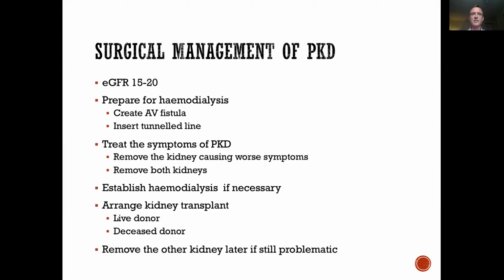After we've got to that stage, some people then come back again to the clinic afterwards and say, actually, my other kidney is still bothering me. And we say, fine, let's now take that one out. Once you've had a transplant, it's likely that you're a lot fitter and a lot better shape than you were before you had the transplant. So having further surgery at that point is a lot easier to recover from, if that makes sense.